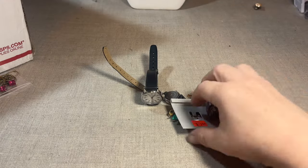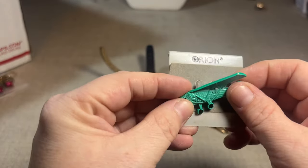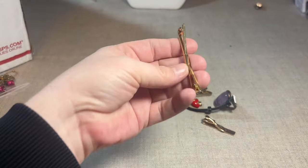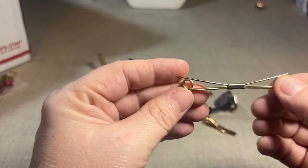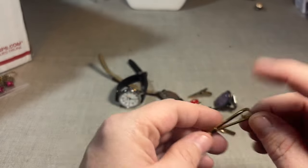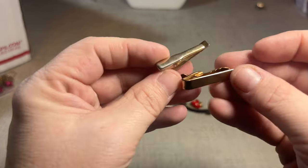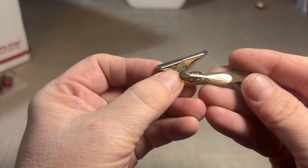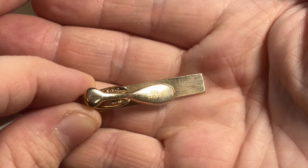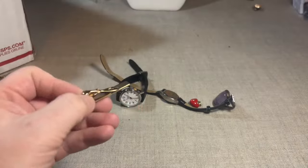All right. She sends all kinds of little treasures. All right, Orion. It's like a little enameled little airplane pen. That's cute. All right. This is a gold tone tie bar, I think is what this is. I am going to do my due diligence and check and make sure if it's gold. Probably is not. It's tie clips. That's signed all over the place. Let's see. Can we zoom? Yeah, it's not gonna zoom. Oh boy.